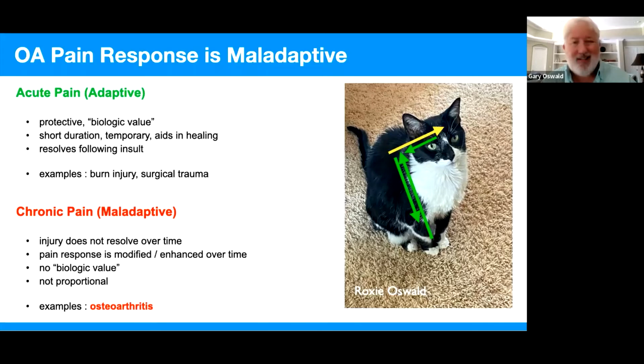Maladaptive pain, which we can see in a variety of diseases, but especially with osteoarthritis, is something that doesn't resolve over time. There's always an insult there, but unfortunately the body in its maladaptive phase makes more of a mountain than it should. There's no biologic benefit to this. There's a chronic, nagging, bothersome pain response that continues to escalate over time and actually can worsen over time as you get more nerves involved in the process, increased vascular response as well.